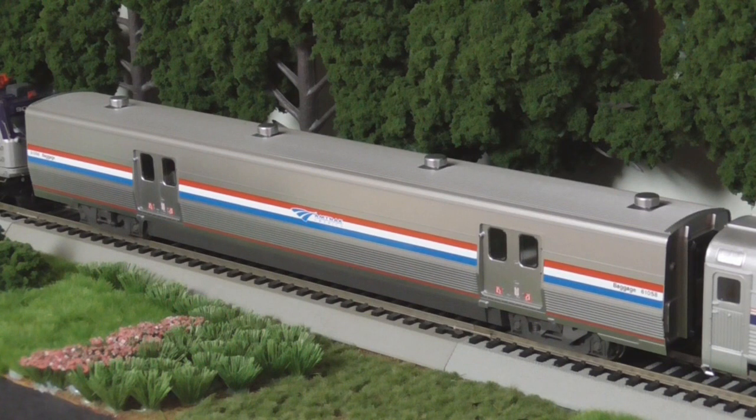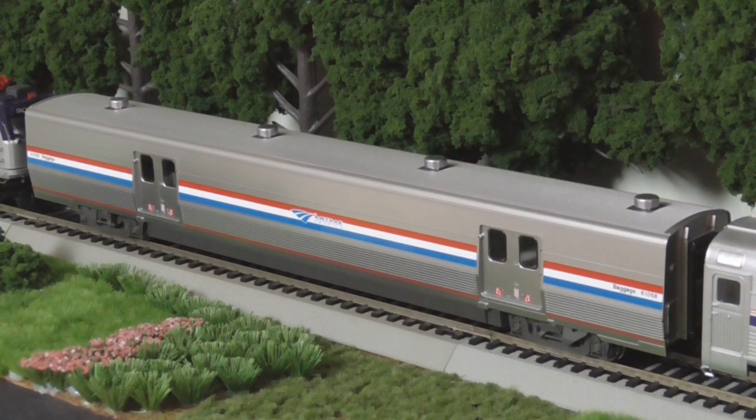KATO announced their HO scale Viewliner 2 baggage car sometime in 2021 and delivered them in April of 2022. This is the first time that this car has been offered as a ready-to-roll model, and it's typical of the quality you can expect from KATO.